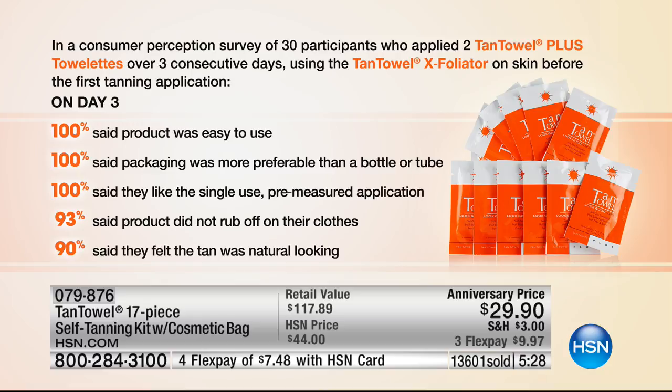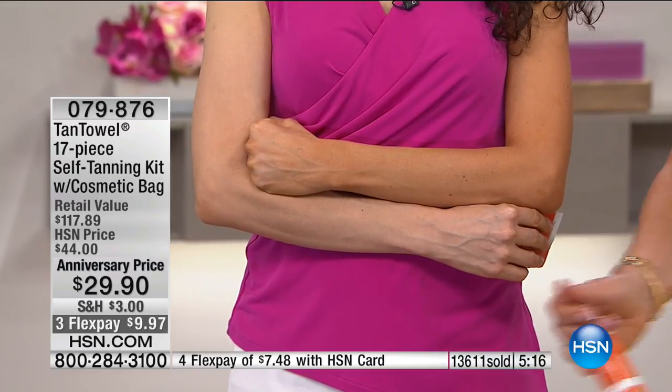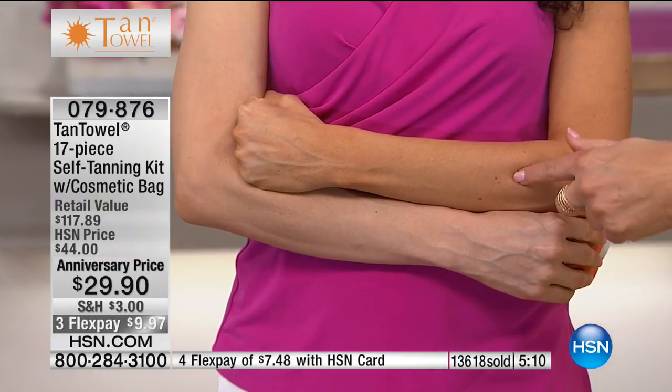So instead of waiting to go on vacation where you look bad the first few days because you have no tan, use the tan towel before, is what I do. And then instead of laying out in the sun, sweating and harming your skin, you look great. Yeah, wear your SPF. I love that customer perception study. We're so happy to do it.